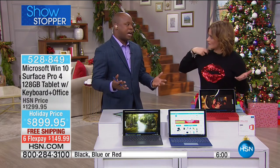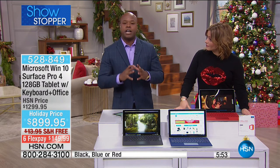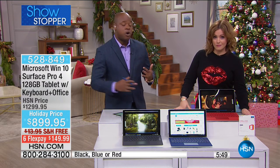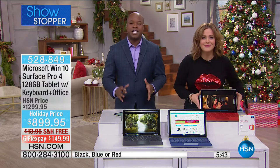Especially with a 9-hour battery life. How many laptops, how many tablets do you know have a 9-hour battery life? Plus with that Intel chip built inside, you're going to get all the programs that you have, whether it's a desktop program running Photoshop or Microsoft Office, which comes included, which is great. You're going to have the speed and power that you deserve and that you need in a tablet.